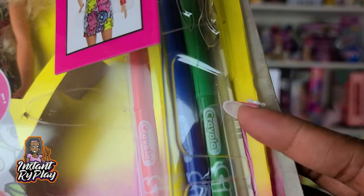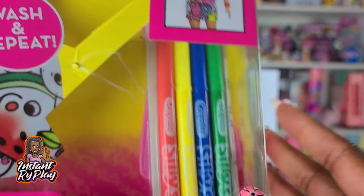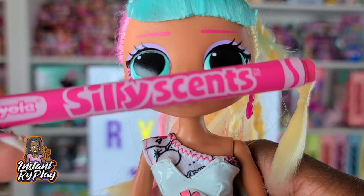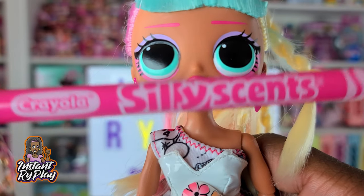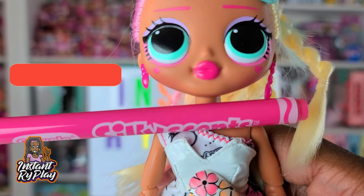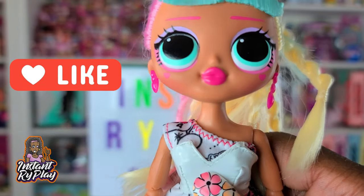It actually comes with 5 markers. If you look inside, you see there's 4 still in there. The only other marker was this one that I used when I colored the outfit that was on Groovy Babe. That was the hot pink color that was on there. But I think it's a pretty cool concept.